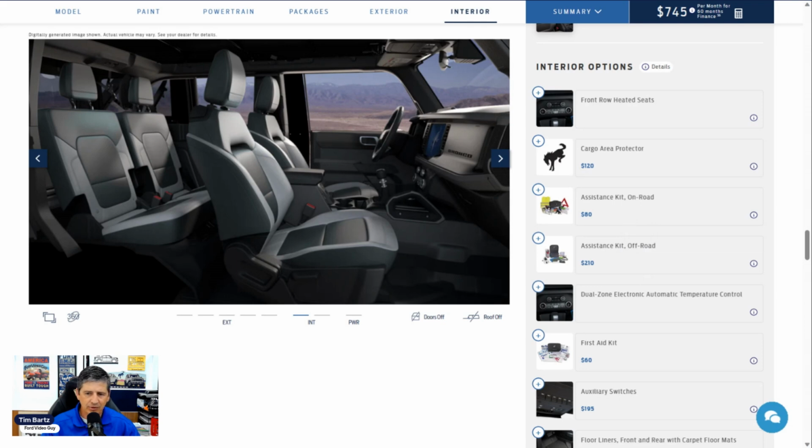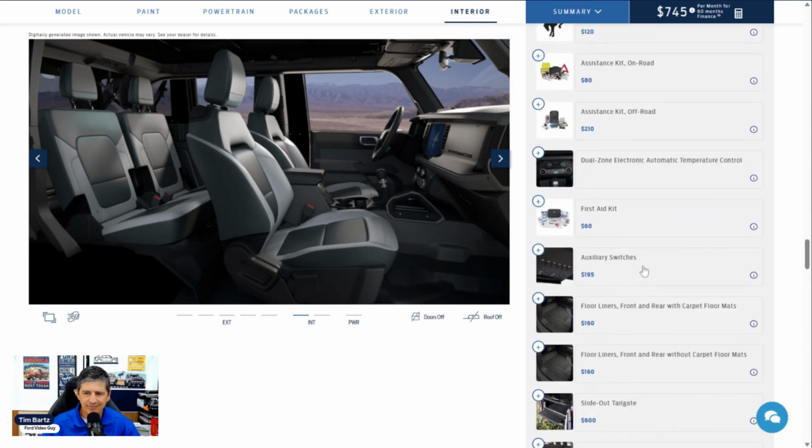So they'll be shipped to the dealer. They would put it in the vehicle for you. Again, you can get through Ford accessories nice and easy. First aid kit's the same way. Again, give you the Band-Aids in that little kit there.